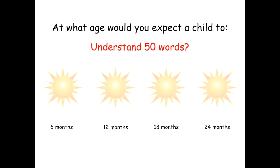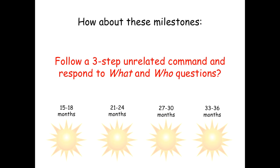Well, the average toddler at 18 months would in fact begin to already understand around 50 words. And let's move on to start thinking about what's called a 3-step unrelated command. Let me give you an example of that. Put your plate in the bucket, wash your hands, go and lay down. 3 instructions, a 3-step command that is largely unrelated. Plate in the bucket, wash your hands, go and lay down.